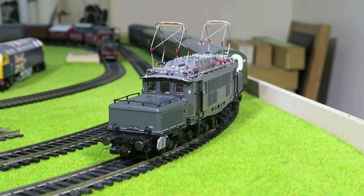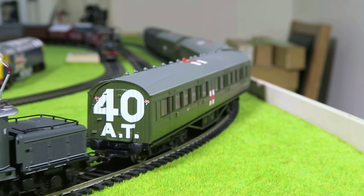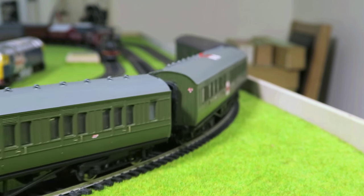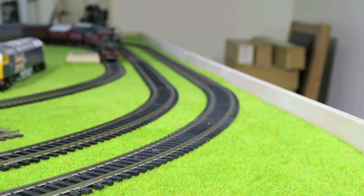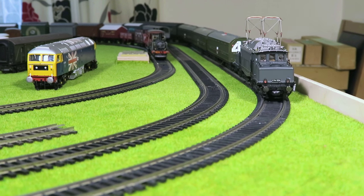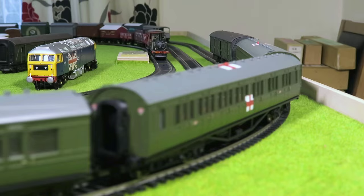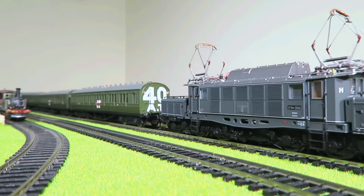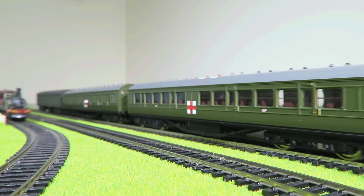The DRG Class E94 was an electric heavy freight locomotive built from 1940 to 1957 in Germany. A total of 200 locomotives were constructed for Deutsche Reichsbahn-Gesellschaft, but we shall say DRG from now on. Some 140 were built during the early years of World War II, in Germany and Austria. They were known as crocodiles because of their resemblance to the Swiss crocodile. They were developed by AEG and were a real success story.